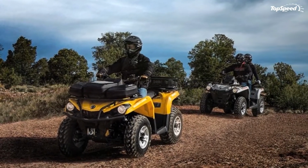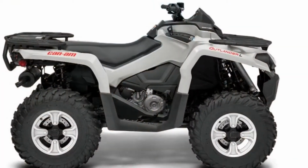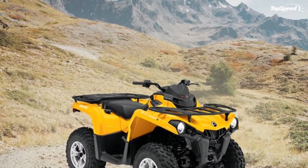Design. Rider-focused design. Ergonomics and design are built around the rider for maximum comfort, convenience and versatility.